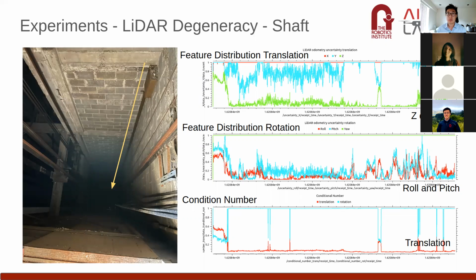However, we do see some disagreement between the condition number and the feature spatial distribution, where the condition number reported degeneracy only in translation, which is shown in the red line, but not rotation. We believe this is because the feature distribution method is conservative, as it considers each feature to only contribute in one main direction. But in the actual case, a single feature can provide constraints in multiple directions.